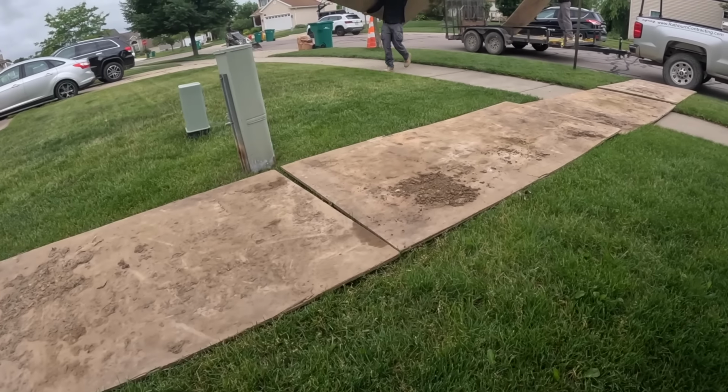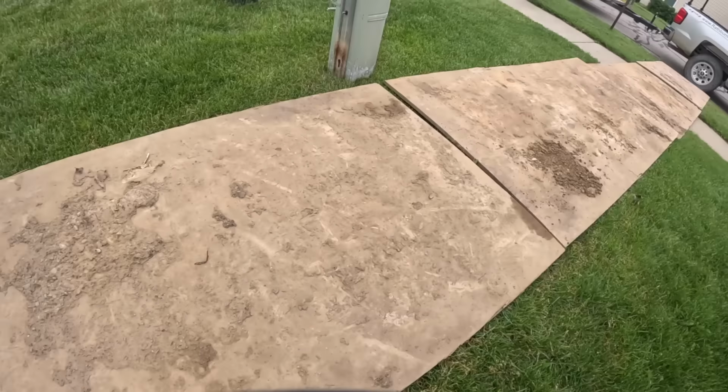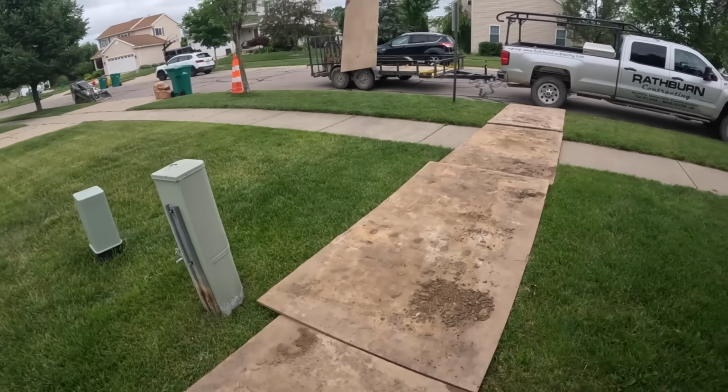I'm just gonna hang out down here. What are you doing down there? I guess I'm an old man today. That was the grumpiest ball I've ever had.